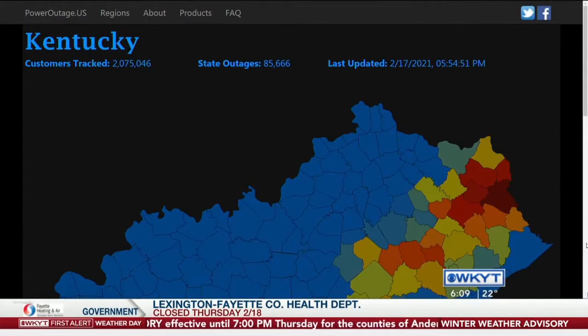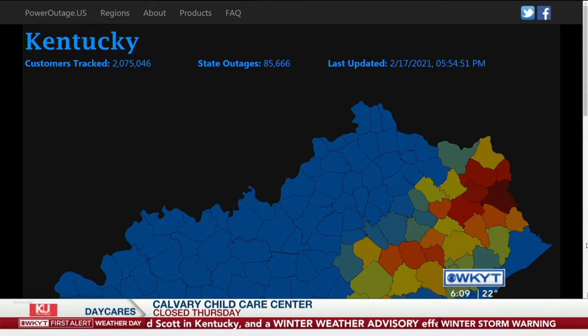We continue to track power outages in Kentucky. This map shows those areas still without power. Right now, more than 85,000 customers are in the dark and without heat. You can see most of them southern and eastern Kentucky there. Some of these areas have been without power since last week. And Sam, you really feel for a lot of those folks that are still dealing with this, as cold as it's getting.